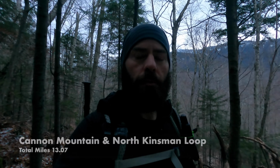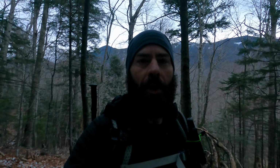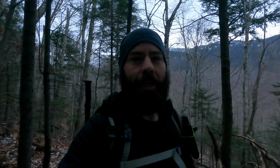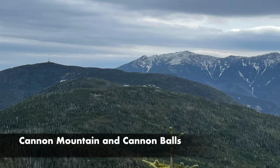So we're going to do three or four main attractions on this one. Start out on the Lonesome Lake Trail. Right now I'm just headed up towards the High Cannon Trail, which is on the New Hampshire Terrifying 25 list. We'll continue up the High Cannon Trail to summit Cannon Mountain.